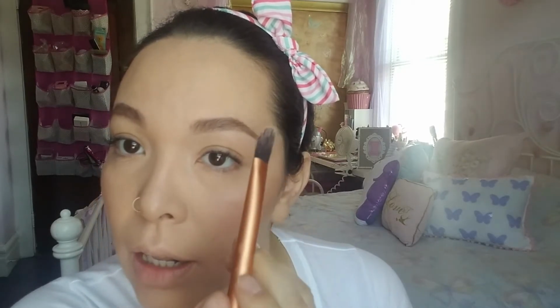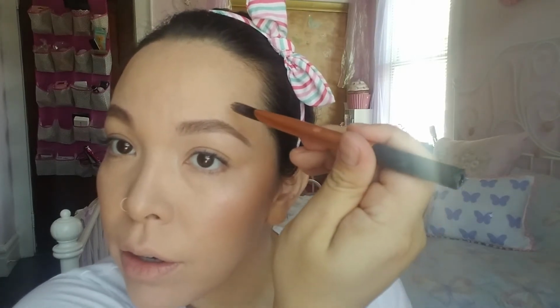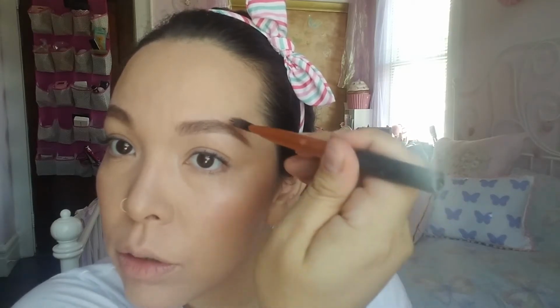And then I'll take a little brush. Sometimes I'll just honestly use my finger. I'll find a little brush for you. Shoot, we'll have to use this one. There's this old school Sonia Kashuk brush that has two ends. It's kind of like this, but the other end is thinner, and I don't always do the top. I'll just use whatever's left over.